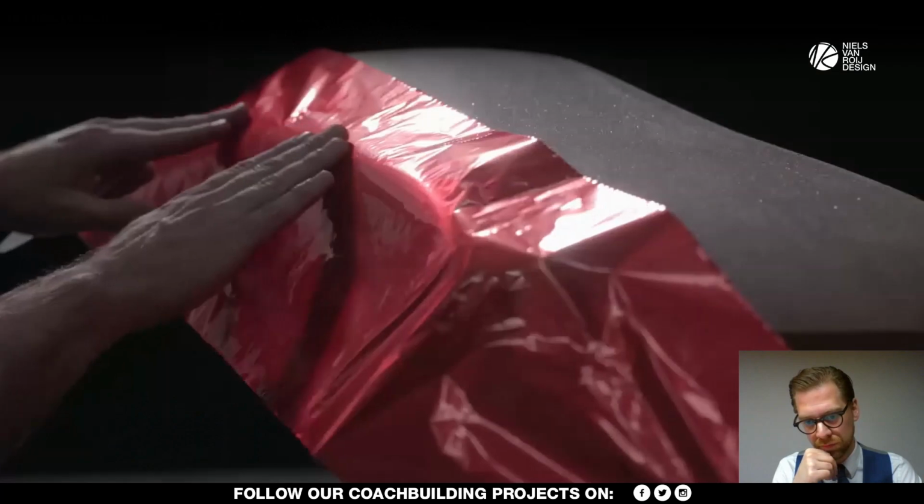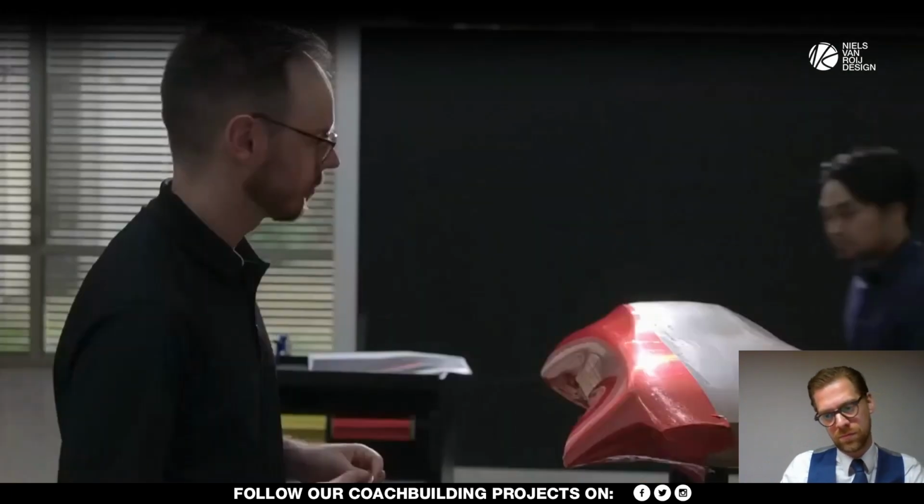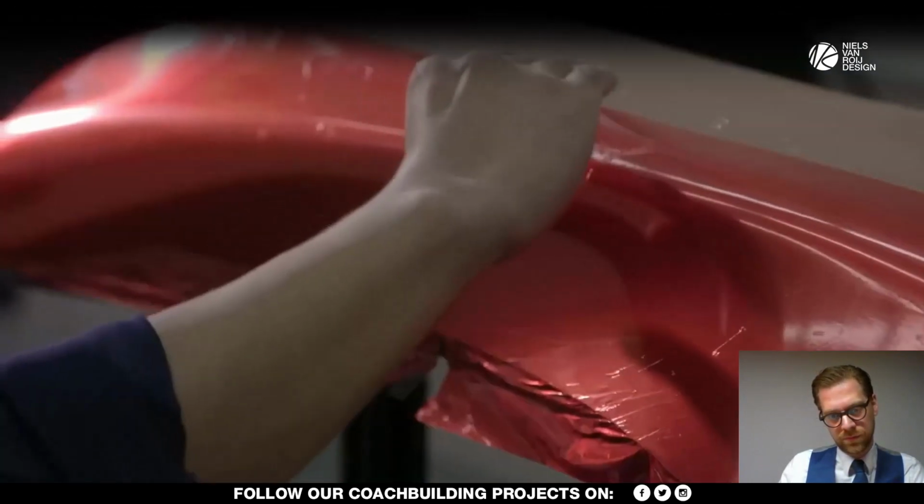The role of the modeler is to contribute to the creative process, not just to execute an idea. This means that I make sculptures, which can then inspire designers in their work where they sketch the cars. Even in sketching, it's difficult to see how it looks in real life.